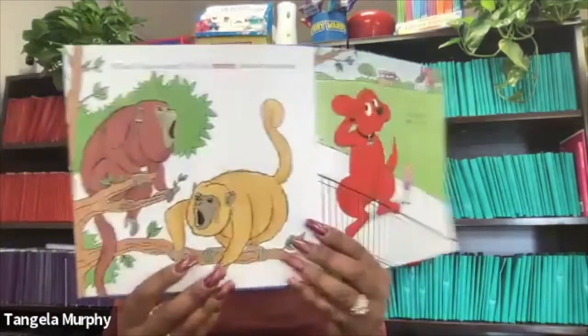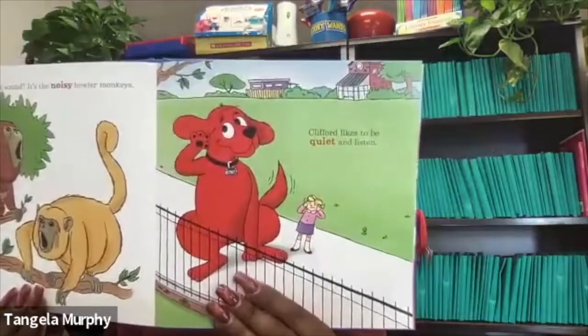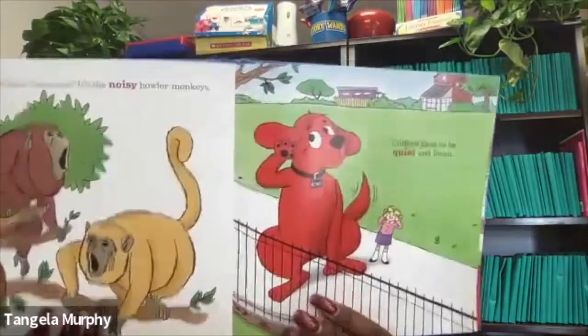Oh, here's the next animal. This animal is furry, and it is in a tree, and it makes a lot of noise. Yes. On this page, it says, what's that sound? It's the noisy howler monkeys. Clifford likes to be quiet and listen. Look at the monkeys, you guys. They're making a lot of noise, and Clifford likes to listen. Yes, good job.